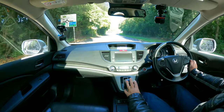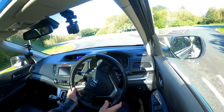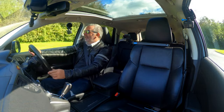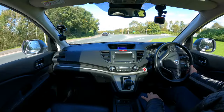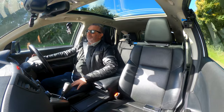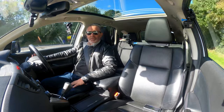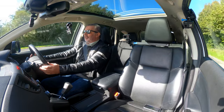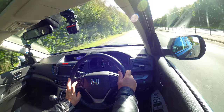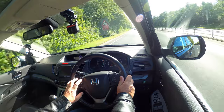It's got the dashboard which I prefer, which isn't quite as space-age as the other one, with all the flashing lights at the top. The little bong you heard then, that's just to tell me it's low windscreen fluid, so need to top that up when we get back. We've got paddle shift on the steering wheel, very, very busy steering wheel, to be fair. You can change the radio source from here, you can change your information display from here. That's moving that about to clock.